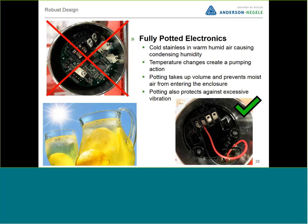The other thing that you get as temperatures change from hot to cold is you can get a pumping action. So in addition to potting and taking up volume, which reduces the pumping action, we also would suggest using an M12 connector or another quick disconnect receptacle. What that does is it fully seals the entire electronics compartment of the device, allowing it to be considerably more waterproof.